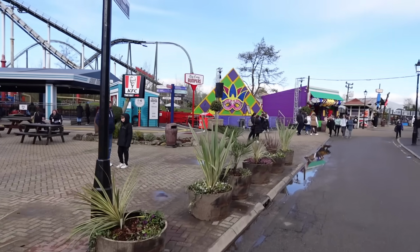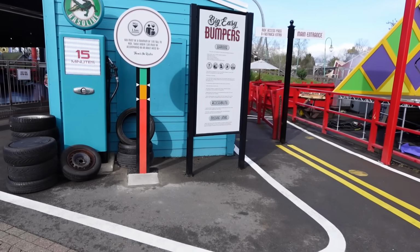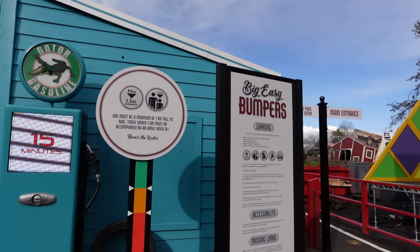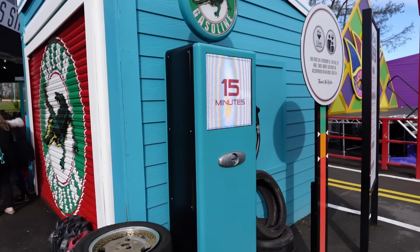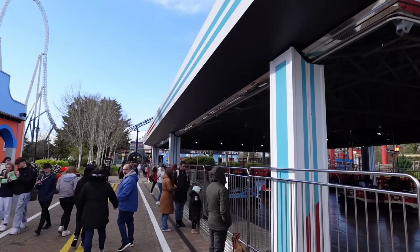Let's have a little look at Big Easy Bumpers. All the flooring down here, they've done an excellent job with this. By far my favourite entrance just here that they've done out of these new additions. Big Easy Bumpers with a big sign, the keyboard just there as well. Oh, the camera doesn't like that screen. Yeah, it's not flickering like that in person. And then you've also got all the branding around the side as well, which has done really good.